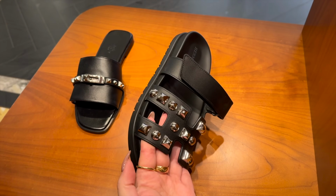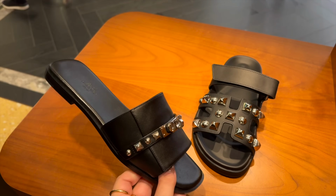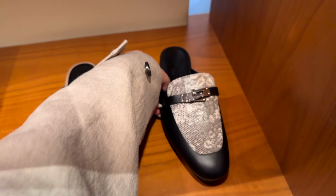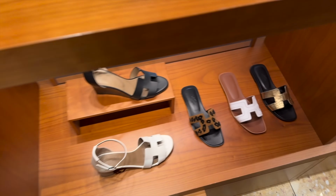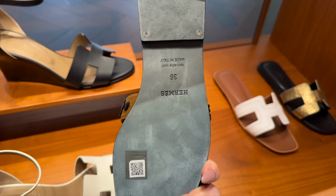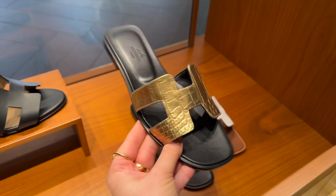So they have these new studded shaper sandals. I do prefer these, they're a bit more classic. I don't really suit these chunky ones. I love these with the touch of lizard on the top. And then also I just spotted they have the new leopard print ones. These are very limited. If they have my size, I might try them on. And also the gold croc are stunning.